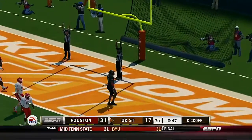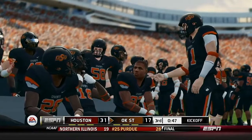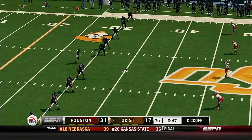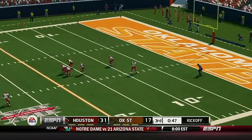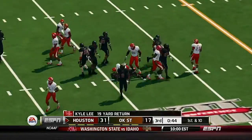Converts the extra point. Atkinson is lined up to kick this one off. And he's tackled at the 28.